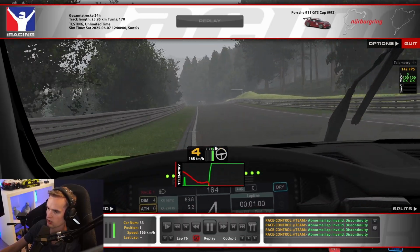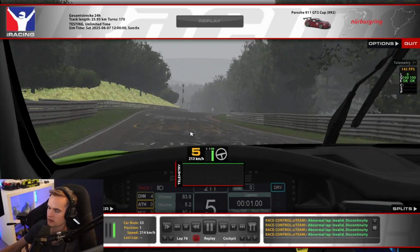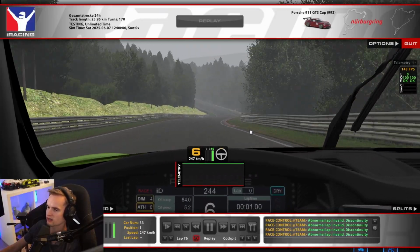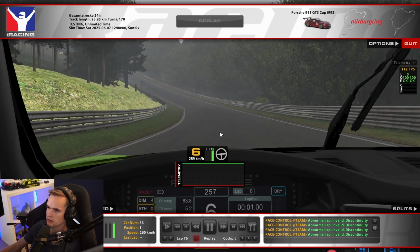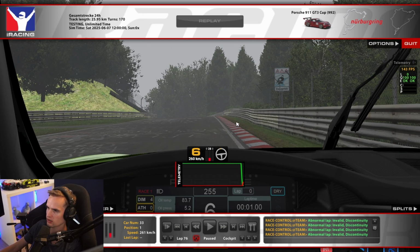Jump onto this curb. It's all fine. Just don't do too much, and then it's good. Now down here, it's all full throttle, of course. This is pretty easy. And for the next corner, you lift the throttle even before you see this sign here.